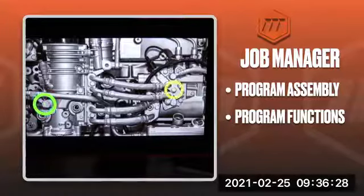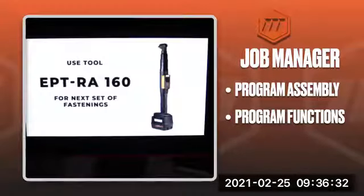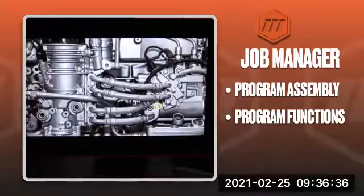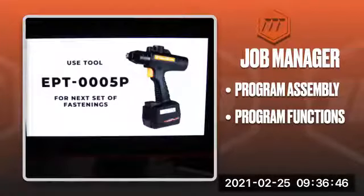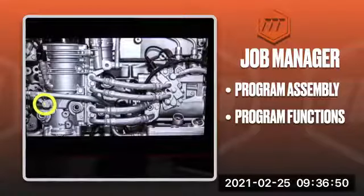If I go ahead and do the process of the actual fastening, you can see now we've got our two good values using our pistol grip tool. Then we'll move to our right angle tool. And now we have a job complete, and then it recycles and starts again at the beginning.